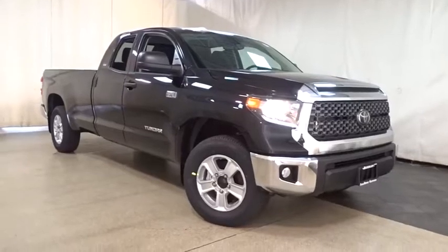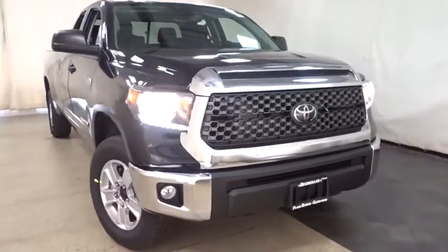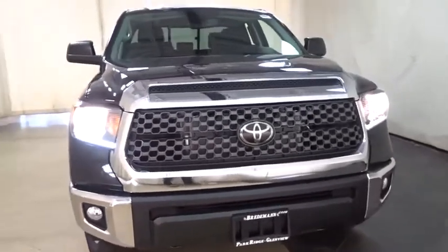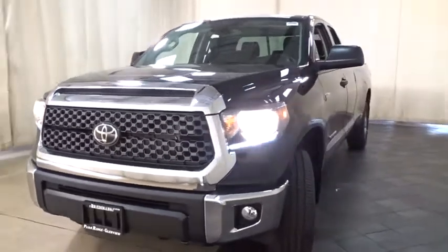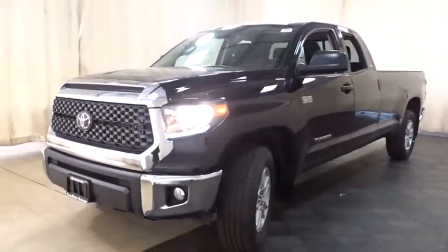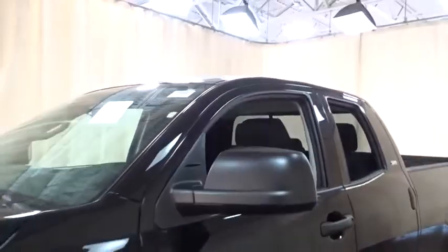Take a ride in the 2020 Toyota Tundra. Tundra has a number of unique features useful for those using it as a work truck, including extra-large door handles, a deck rail system, and an integrated tow hitch. Included as standard are vehicle stability control, traction control, electronic brake force distribution, anti-lock brakes, and tailgate assist.